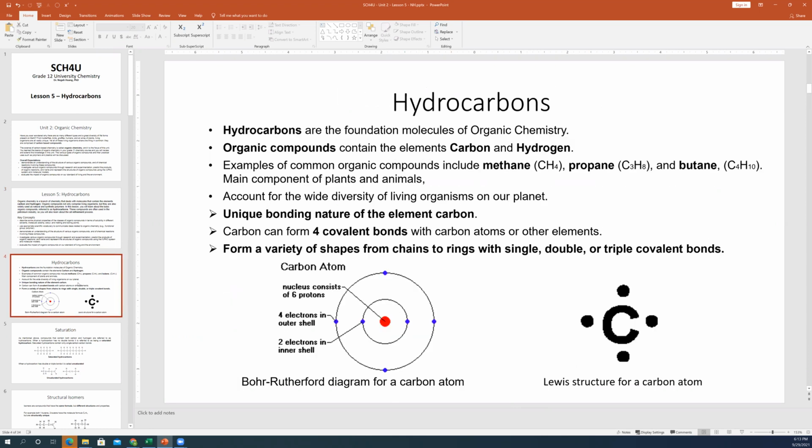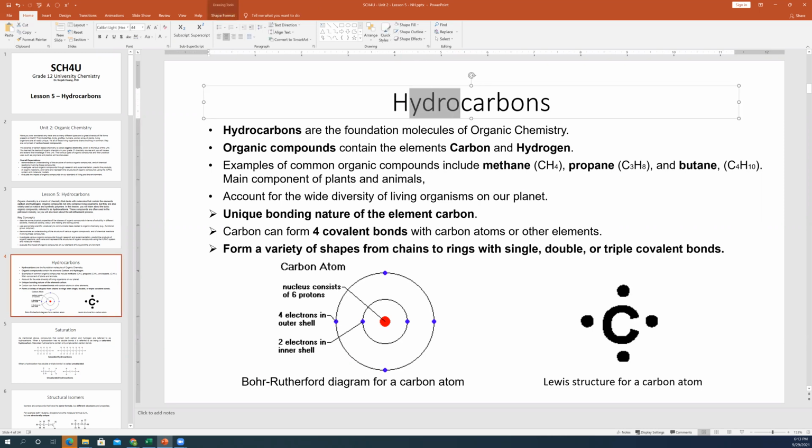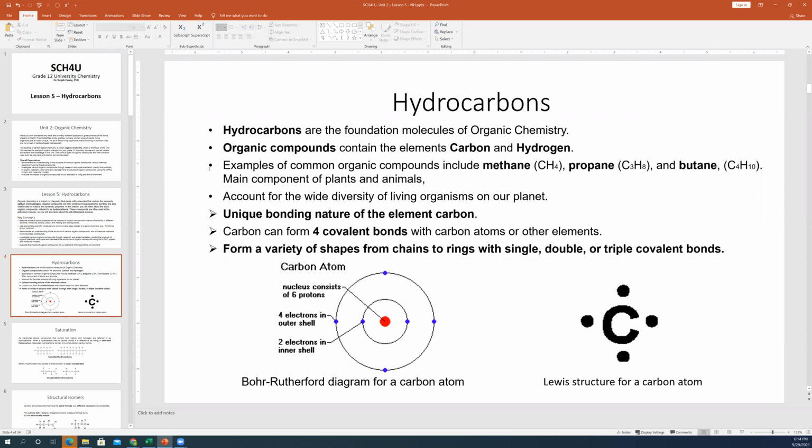So hydrocarbons. Hydrocarbons are the foundational molecules of organic chemistry. These are organic compounds that contain the elements carbon and hydrogen, as you may guess from their name, hydrocarbons. So they have hydrogen and carbon in their structure. Examples of some of these common organic compounds are molecules such as methane, CH4, carbon and hydrogen, it's a hydrocarbon. Propane, C3H8, and butane, C4H10. These are all examples of the different hydrocarbons that we'll be studying.